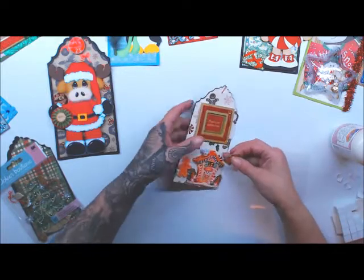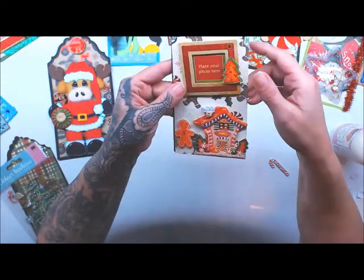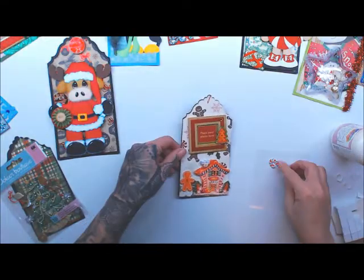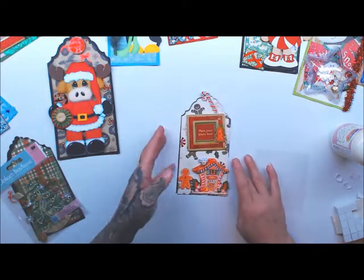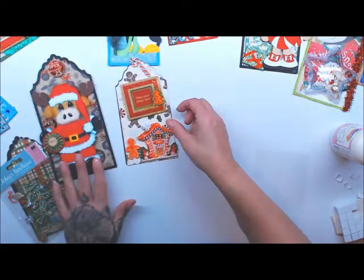I'm going to put these on the photo mat. So I think layering that sticker on that is kind of cute. And then, do we have room for this guy? Yep. We'll stick him right up here at the top. Cute. I like that one. Alrighty, so one more now.